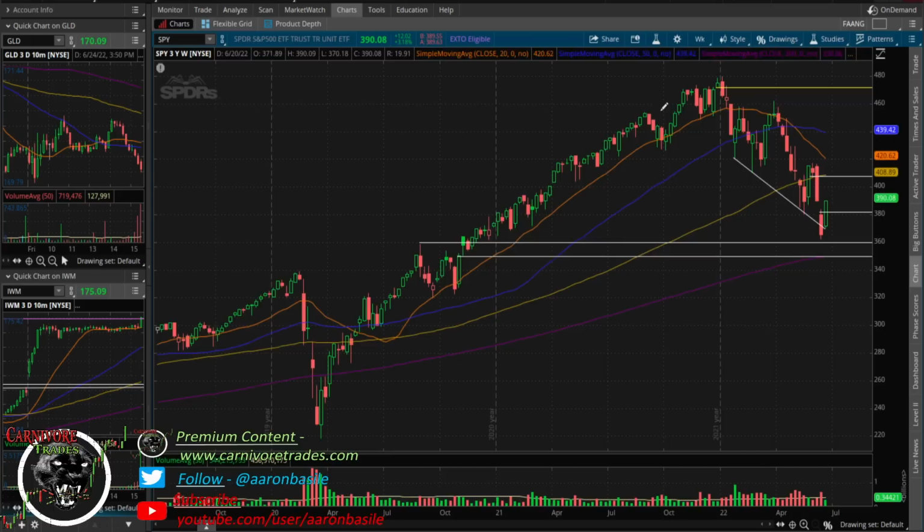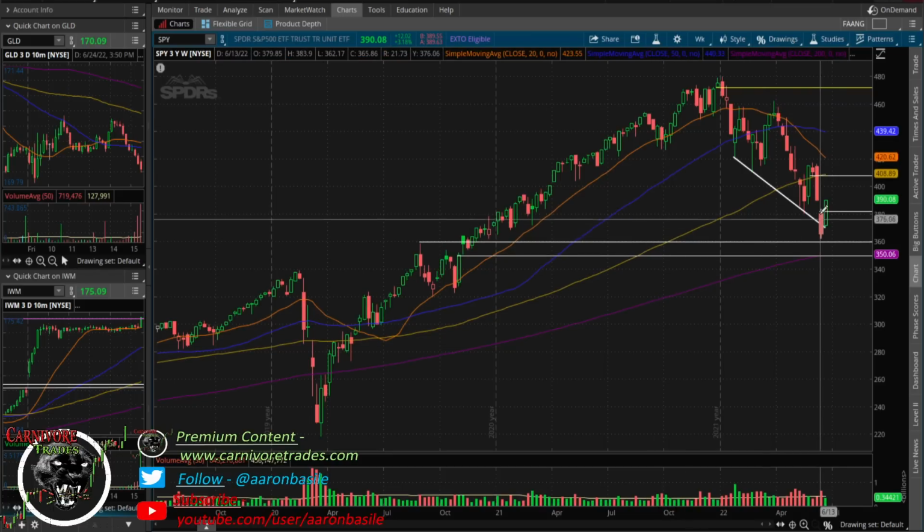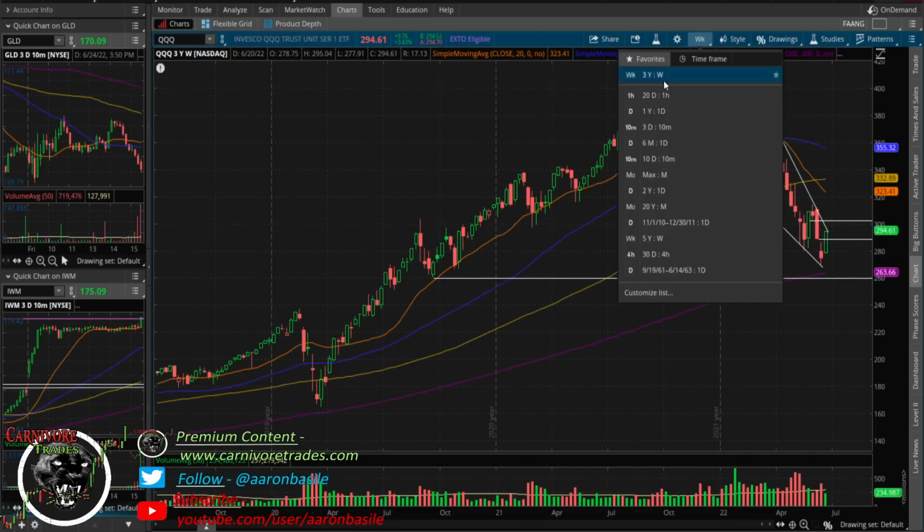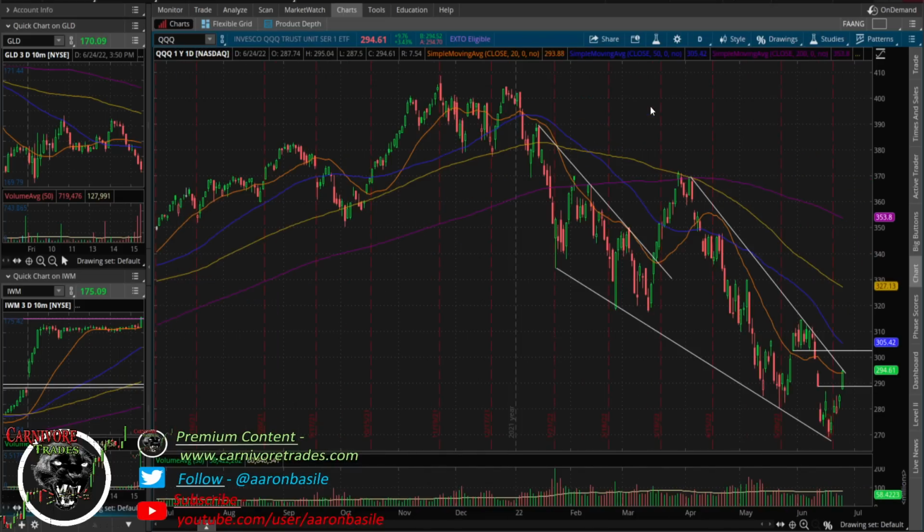If we look at the Spiders on the weekly, you had a nice outside week. So we tried to break down last week, and then we gapped up and got outside of that, closed above the high, and then really just filled that gap there on the weekly. Same thing on the triple Qs. So a nice gap up, and then actually got above the gap fill. So a lot of these tech stocks did rally a little bit better than some of the S&P stocks, and a lot of that has to do with them being more oversold. And the more oversold you are, the more you're going to bounce.